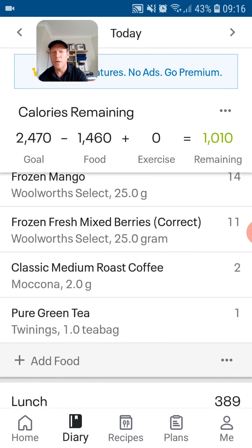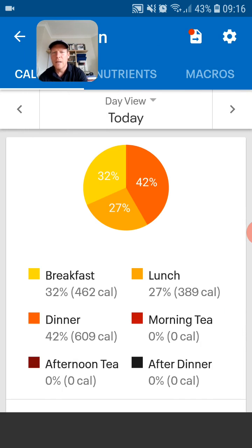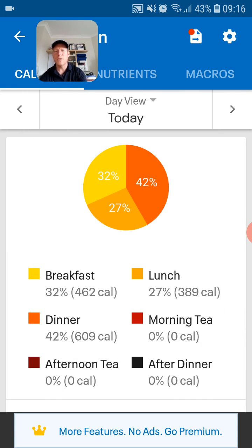So I'm just going to scroll all the way to the bottom. See down the bottom left hand side it says nutrition, so we're just going to click that, and here it shows a breakdown of where you're eating most of your calories. What you want to do, especially if you're trying to lose body fat, is front load your calories in the day, so you want to eat most of your calories in the morning.